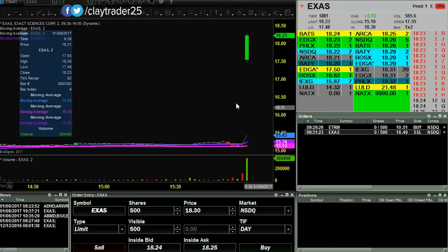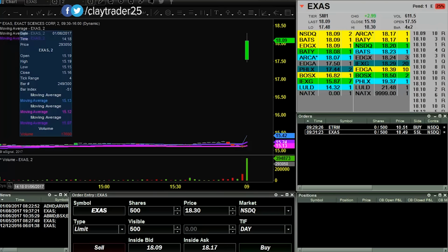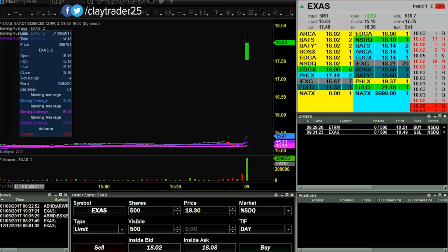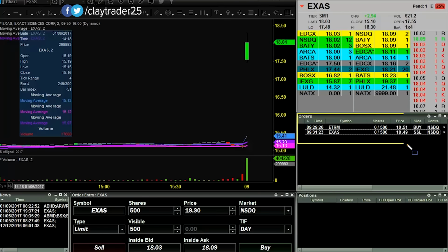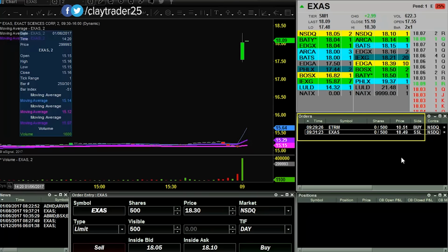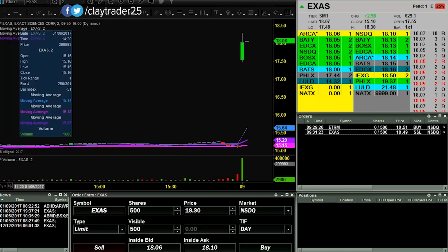So again, still have ETRM out there. Let me grab this so I can actually point out what's going on. If you're not familiar with the screen, so there's my orders. So I have a couple orders out there, one to buy, one to short. So that's currently what I'm looking at. We'll see what happens. I'm going to go ahead and pause it.